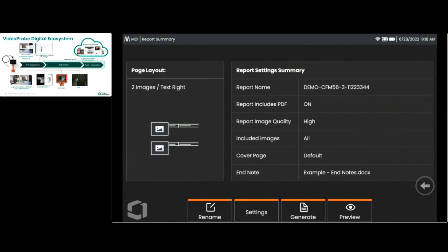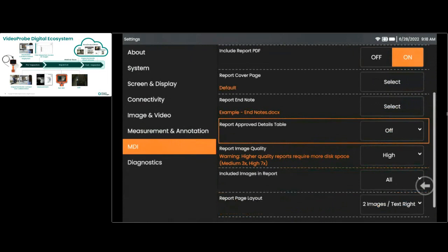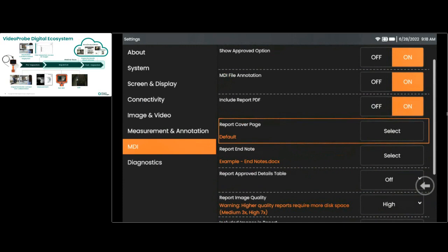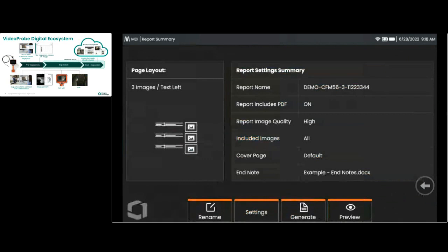So let's just go quick to settings. Maybe I want to do a different amount of images per page. Scroll down, page layout, and I'm going to go, let's do three images per page, text on the left. And this is where you can add a custom cover page. You can add a custom end note. And you can really customize how this report's going to look. So I'm going to go back. I'll preview it. Let's take a quick look to see how this is going to show up before I hit the report button.